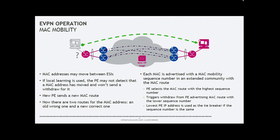MAC mobility is another important one, so I want to spend a little bit of time on this slide. But basically, in a network, MACs move. That's reasonable, and that's completely expected. But EVPN has to have a mechanism to advertise those MAC moves. So what it does is when you have a MAC and IP route, it has a sequence number, and then those sequence numbers are incremented so that you can tell which one is the newest one, and then if there's a MAC move, then it knows which route to use.